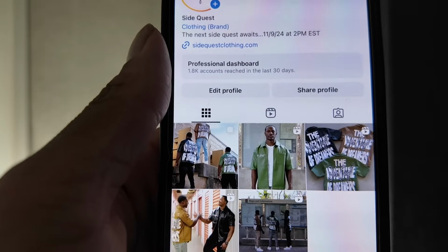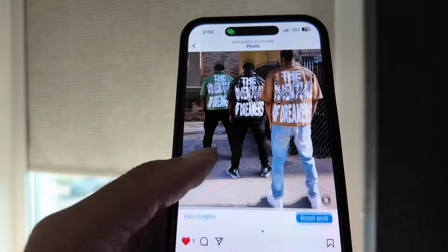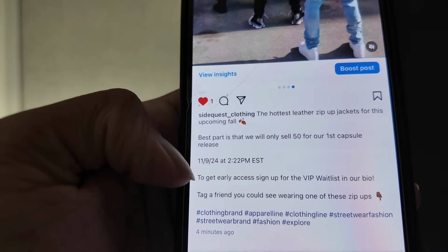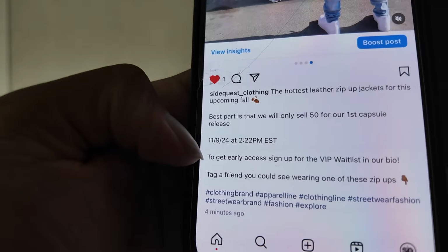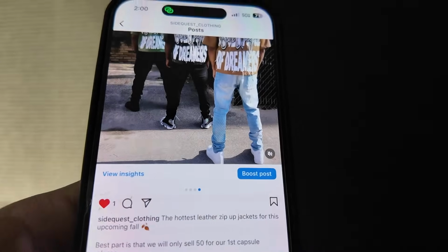I don't want to play it so I don't get any copyrights. You guys can see just a few images from the photo shoot itself. Super clean, simple. Caption, of course, always promoting the time and the day of the actual pre-order. And on top of that, we're also always trying to tell people to either tag or share this so we can keep getting the brand out there more and more.